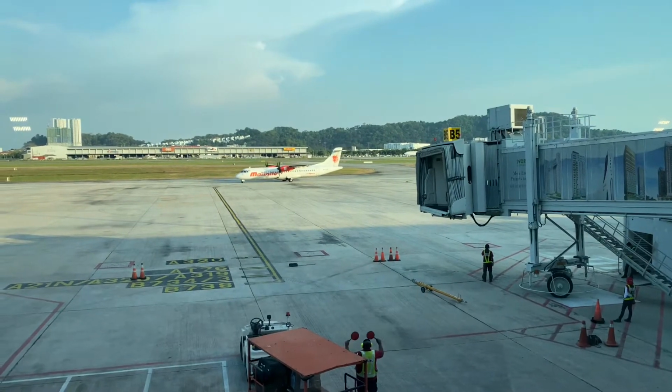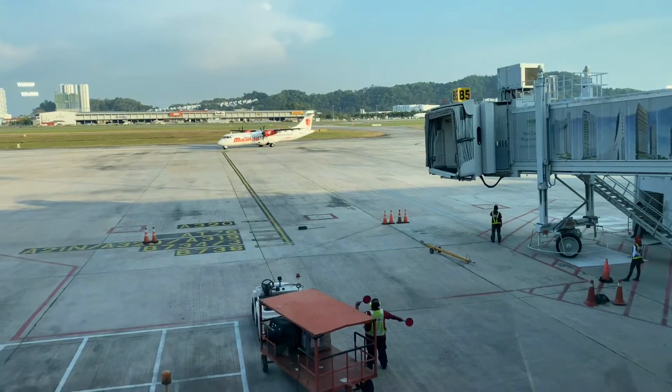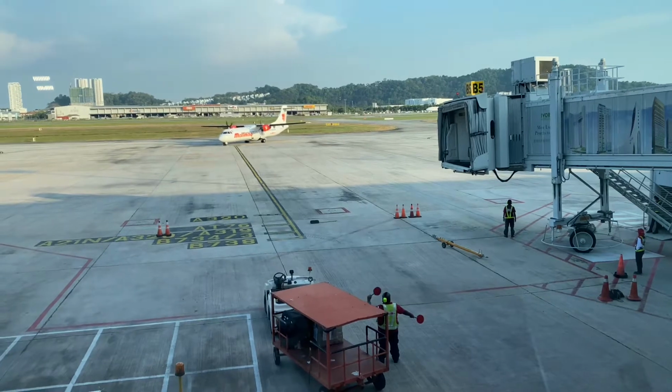Here is the plane taxiing in. This is gonna be a longer clip, so it'll take some time. Do skip ahead if you want to.